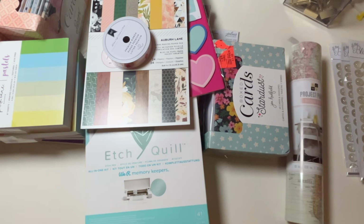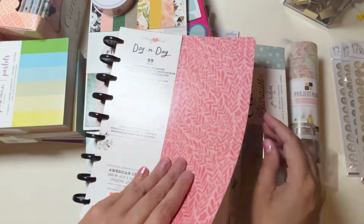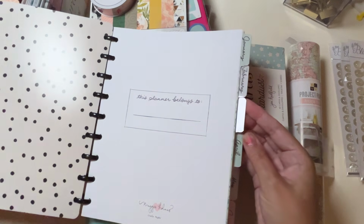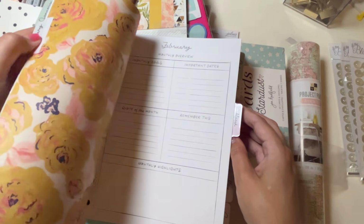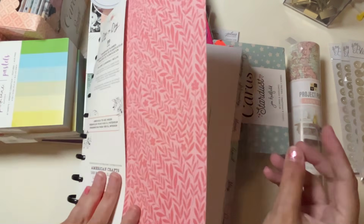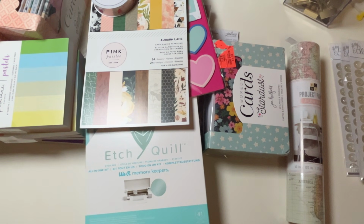Of course, I could not pass up the planners. I love it that these are only $2.99. They're undated, and these are so pretty. It comes with all of the months in there, and you get this pretty paper in between. So this is just perfect. So I think I only got one of those particular ones, but I got a few of these.